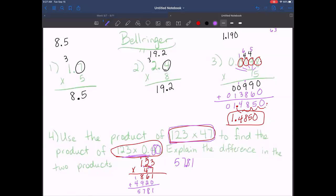That's kind of what we do already, right? We don't pay any attention to the decimal point. We do our multiplication, and at the end we add our decimal. Okay? Any questions on these 4?